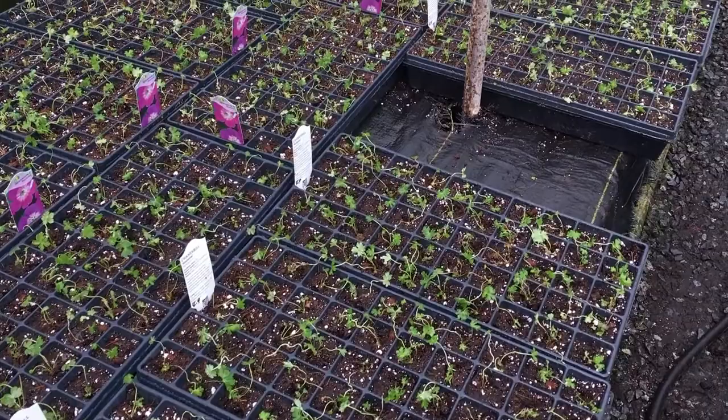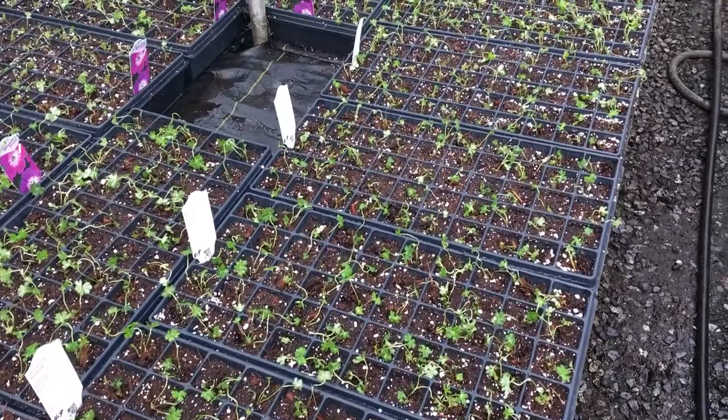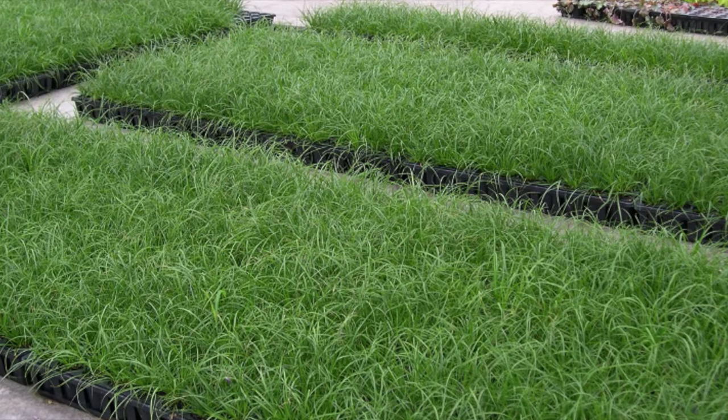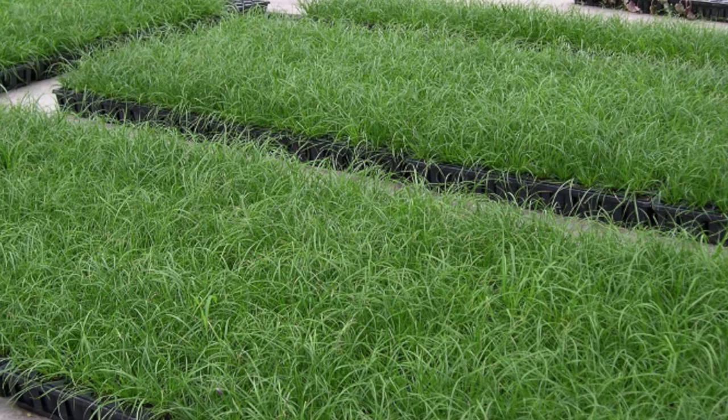Plantlets will still need several weeks in the mist system and some additional growing on time before they're ready to ship to another grower. Carex pennsylvanica, a very popular landscape plant, has come to this grower as a multi-shoot clump from the lab. This method significantly reduces the growing time and increases the uniformity of the plant.